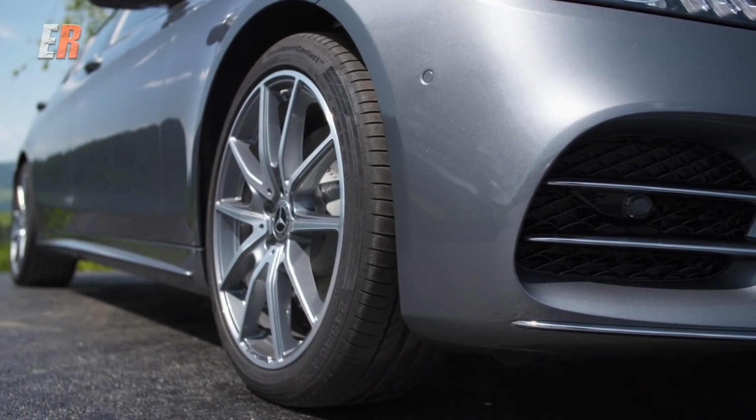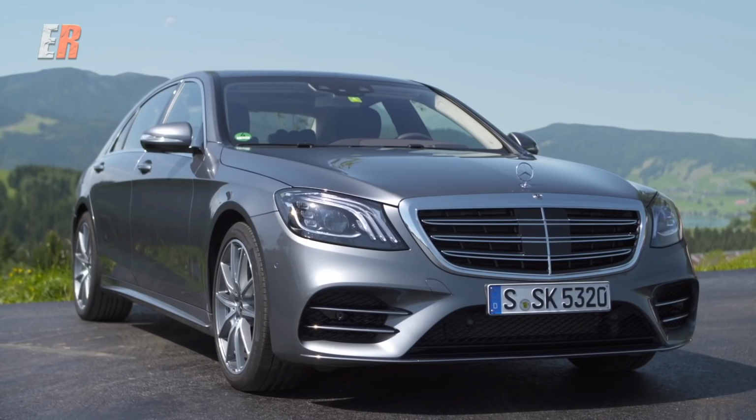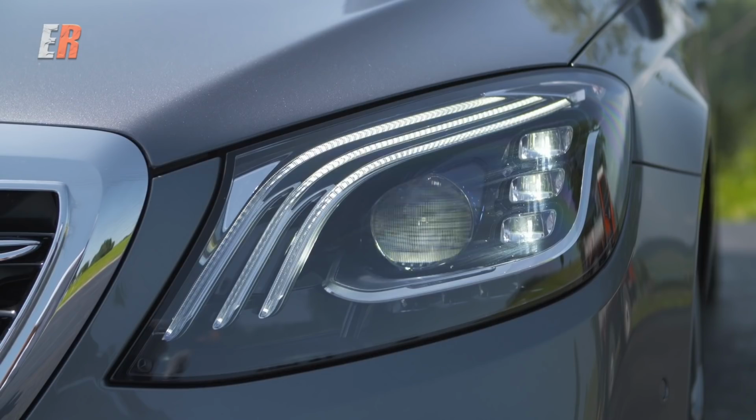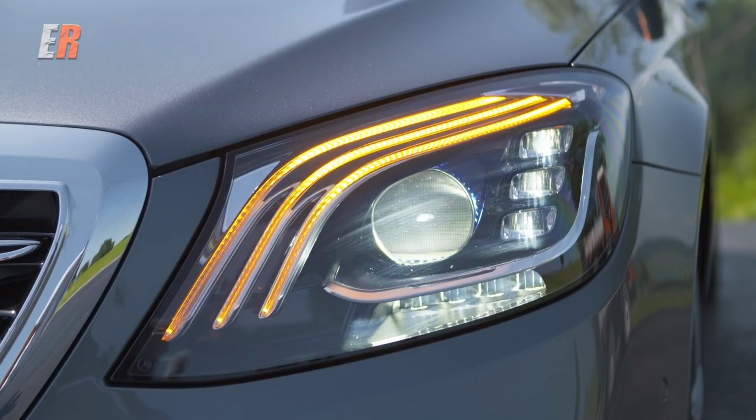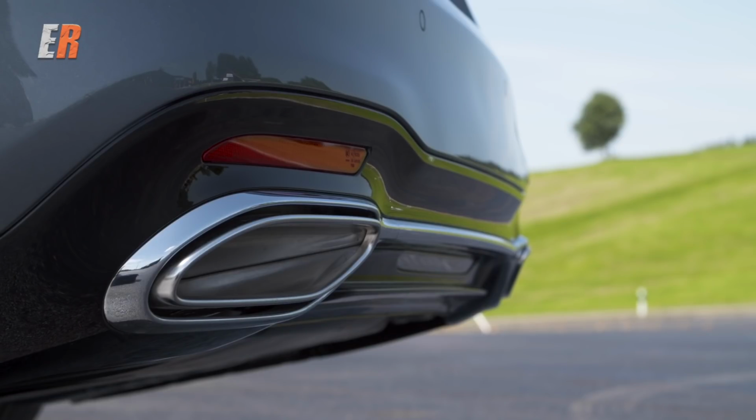The exterior of the new S-Class gets some nice new subtle changes. The front gets a new grille, new sporty looking intakes, and new LED headlights. At the back, there's also a new LED crystal-like treatment and the addition of 3 horizontal fiber optic lights. The rear valance gets updated with a full-width chrome treatment.